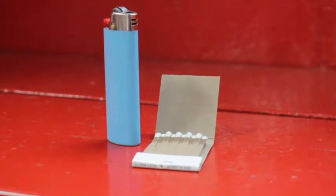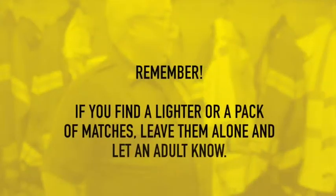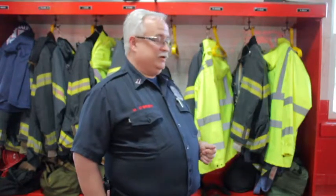Would you pick them up and give them to your brother or sister? Or would you not touch them at all and maybe let a grown-up know that they're there and they shouldn't be there? There's a lot of right or wrong answers, but the most important thing is just make sure an adult or a grown-up, grandma, grandpa, mom, or dad, get these items and put them away so no one can play with them because they're not toys.